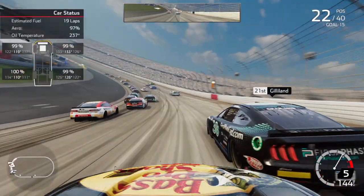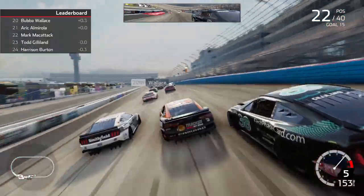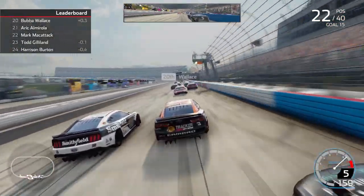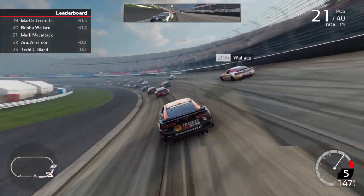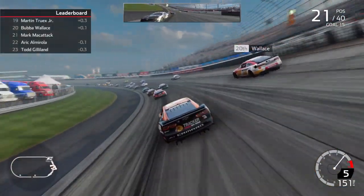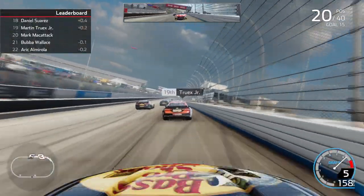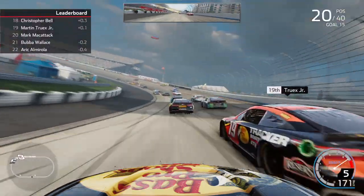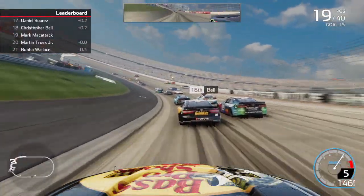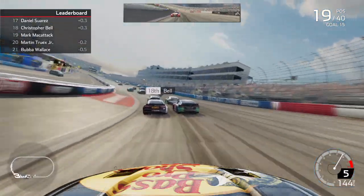These AIs just don't want to race. And neither do I anymore, apparently. I just want to smash into everybody like they do to us. So I guess all gloves are off. All gloves are off, I guess. I guess it's fight till the death. Oh, my goodness.